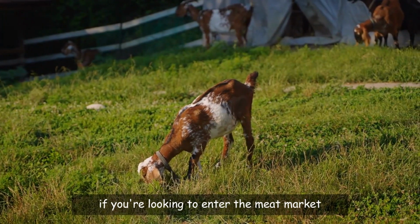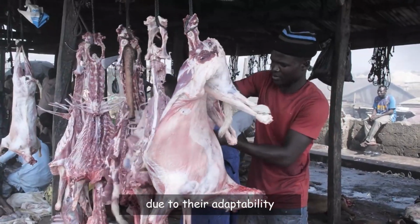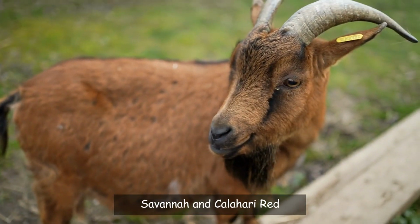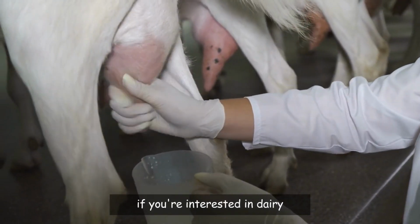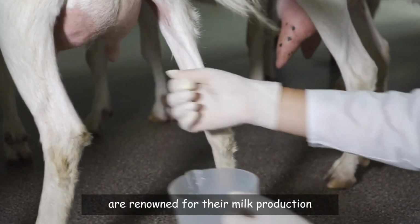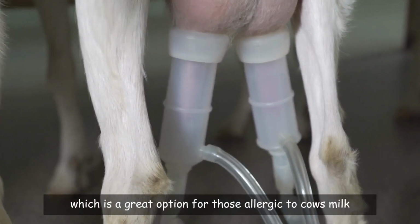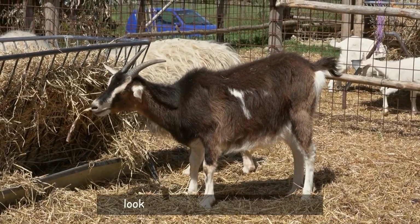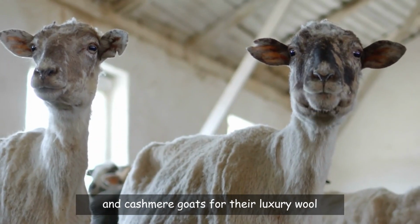If you're looking to enter the meat market, Boer goats are an excellent choice due to their adaptability, hardiness, and exceptional meat production. Savannah and Kalahari Red are also popular for similar reasons. If you're interested in dairy, breeds like Saanen or Toggenburg are renowned for their milk production. There's even a niche market for goat milk, which is a great option for those allergic to cow's milk. And if you're thinking of producing fibers, look into Angora goats for mohair and Cashmere goats for their luxury wool.